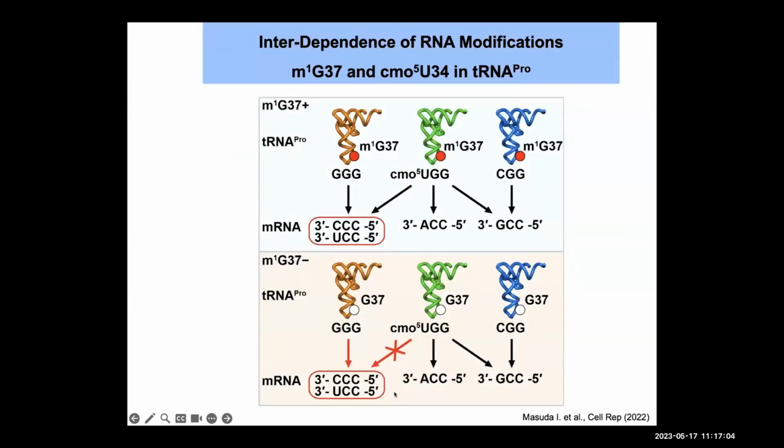Another example is that there are also cases where one modification regulates the activity of the second modification. This is in the case of m1G. When m1G is present, it allows this modification, which we just talked about, cmo5U, to read all 4 nucleotides. In the absence of this methylation, it will not be able to support this reading through wobble with the pyrimidine-ending wobble positions. So these codons will not be read by this tRNA, and cells will require another dedicated tRNA to read these codons. So that creates intricacy in how translation can occur during codon sequence bias.